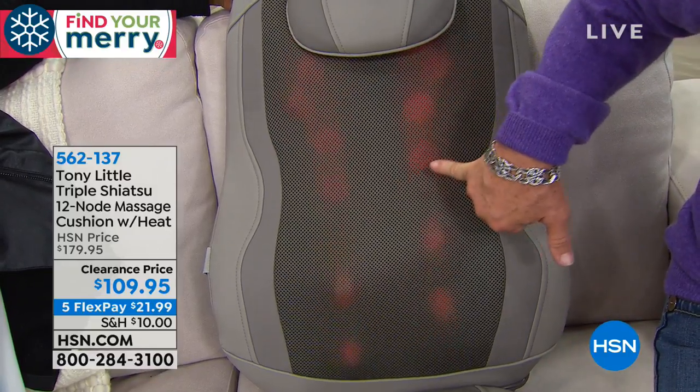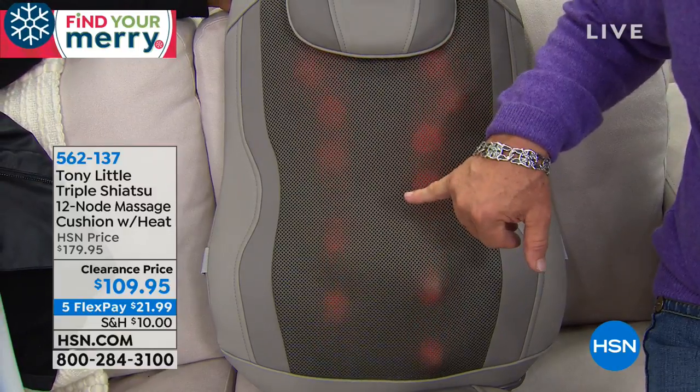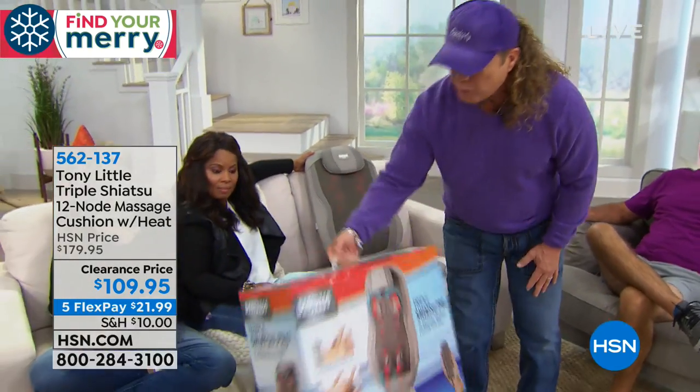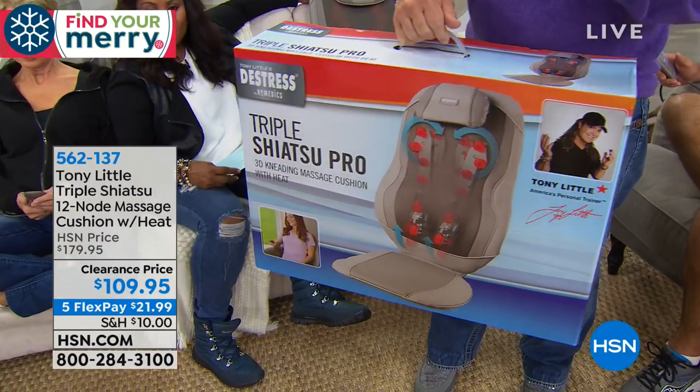So look how it's going now. Oh my gosh. I'm just saying to everyone, you cannot go wrong with massage for gift giving. And you especially cannot where you're getting just about $70 off on this today. That's why we're almost going to sell this out. But I also want to show you this because it comes in a great retail box, and there is just nobody I know that when they get this isn't going to fall in love with it.